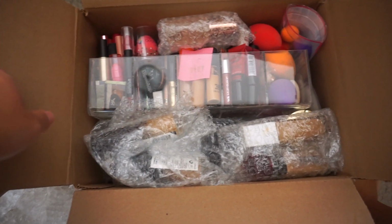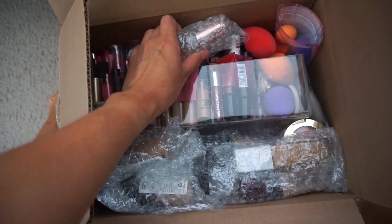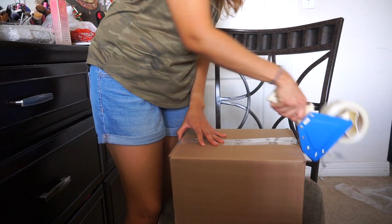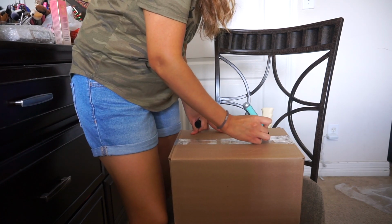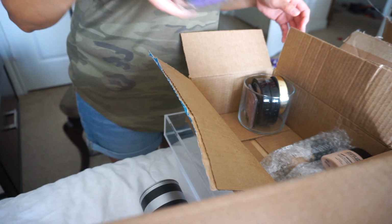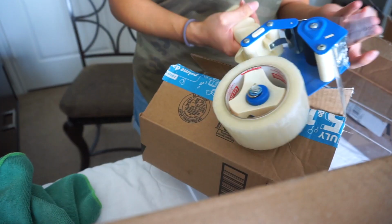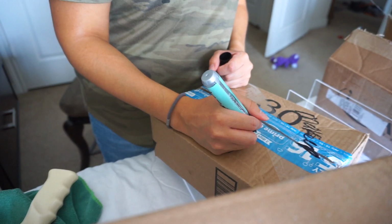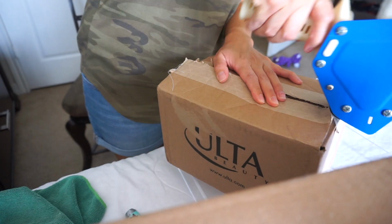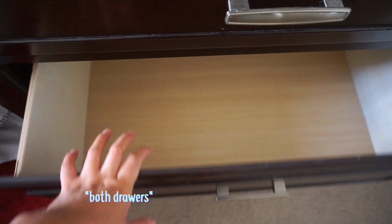Pretty much this box is done. I don't want to overfill it. It's pretty much filled. I try to put more foundation here. Maybe one here will fit. This is just an oil. I don't know if it'll fit in there, but I don't want them to break. This drawer is done and empty.